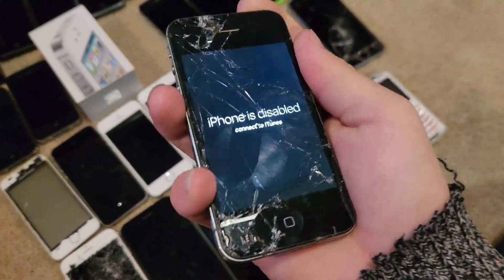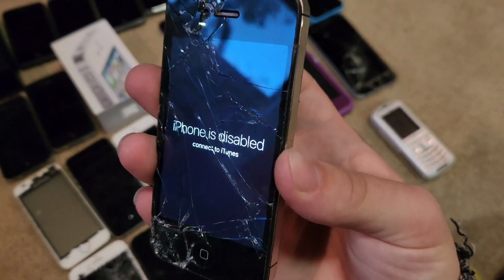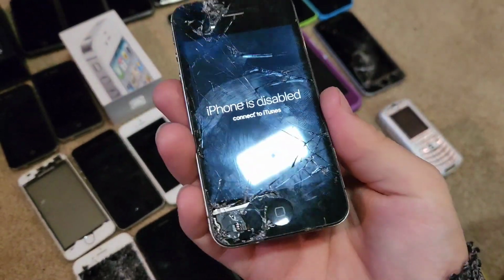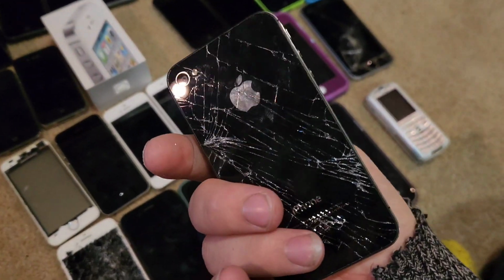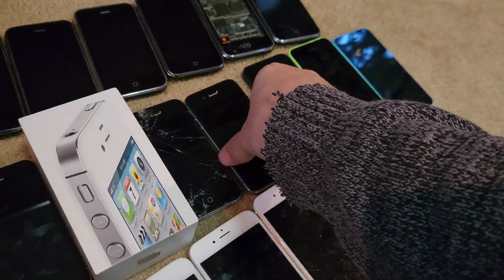So this is really just a parts phone. It's stuck on this. I literally can't get it to do anything else besides that. I've tried to restore it. It literally does nothing. So yeah, it's just kind of a parts phone, I guess. So we'll put that to the side right there.